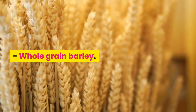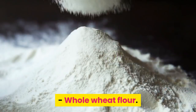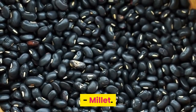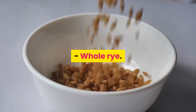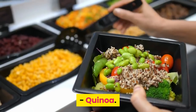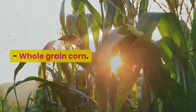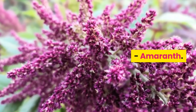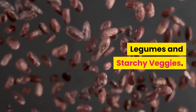Whole grain barley. Cracked wheat. Buckwheat flour. Whole wheat flour. Millet. Brown rice. Whole oats. Whole rye. Sorghum. Popcorn. Quinoa. Wild rice. Whole grain corn. Whole farro. Amaranth. Triticale. Legumes and starchy veggies.